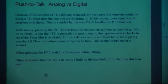With analog, pressing PTT, your transmitter's all ready to go. You constantly transmit, no matter what. Not on DMR. When you press PTT, a signal is sent to the repeater, it checks to see if the time slot's available, and then it sends a data stream back to your radio, giving you the all clear, sometimes generating a beep tone. Most of the guys here who have DMR radios know, when you hit that PTT and you hear a different tone, that means you're not connected. Otherwise, you're sending out your information to the repeater, or if you're doing it through a hotspot, if the talk group is active, you're just going to get that boop as long as your radio is programmed correctly.